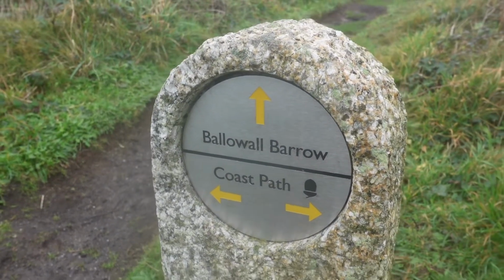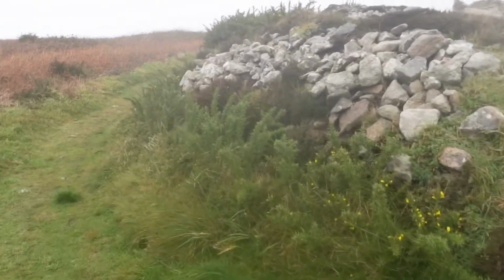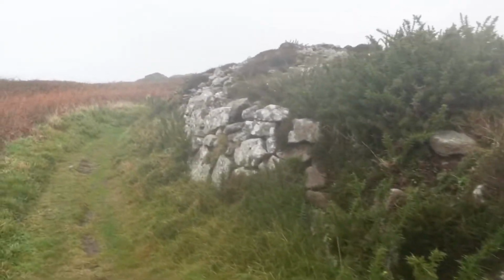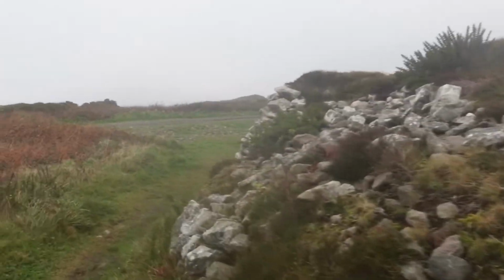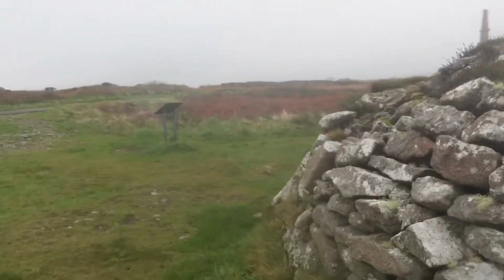Ballowall Barrow. I have to say that these ancient sites blow my mind. And we are very lucky to live in this part of Cornwall where there is a ridiculous amount of these places. Okay, the barrow is about 72 feet in diameter, just to give you an idea of roughly the size of this thing. It's quite big, it's quite impressive.